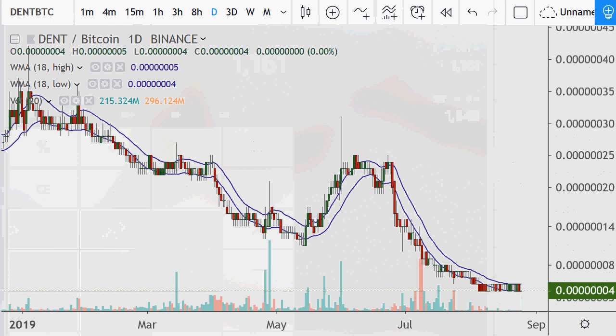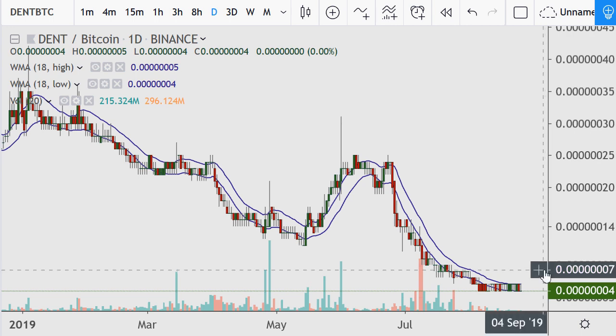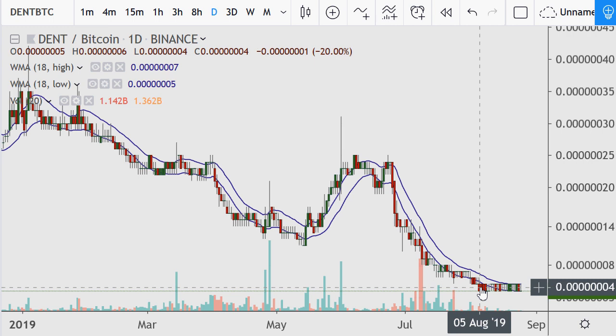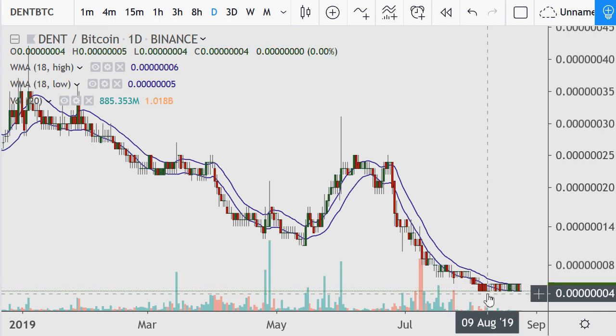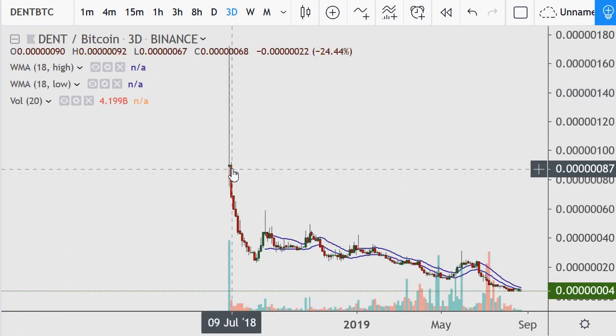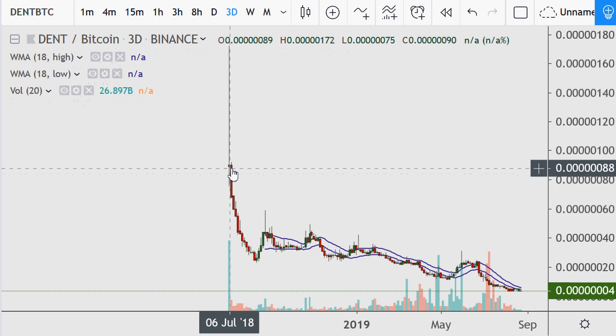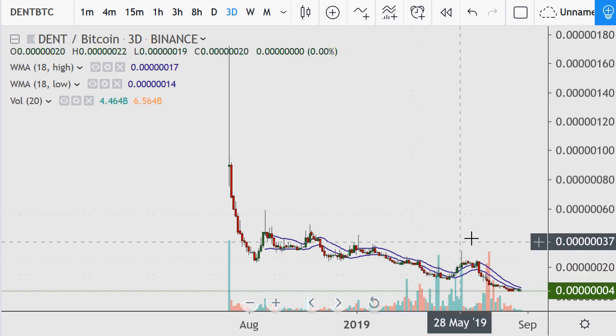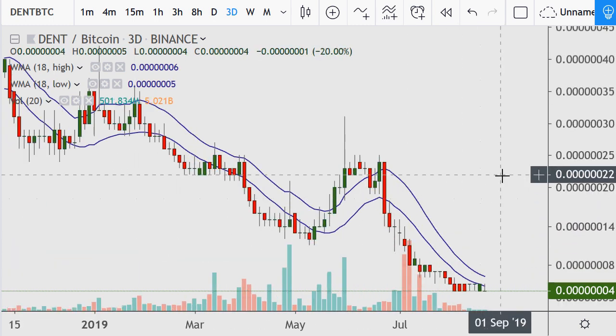Now let's move on to Dent, which is one that's been getting its ass destroyed. For Satoshi, we can see it's 4 and 5, and it has been for days here as well, since like August the 5th, for almost 3 weeks. It has been 4 and 5 Satoshi. Well, we can see it was 25 here. It was 30 back here. And when this thing got going, this was barely under 100. Well, these coins are either going to go to nothing, or they're going to go way up after they've gotten their ass destroyed.